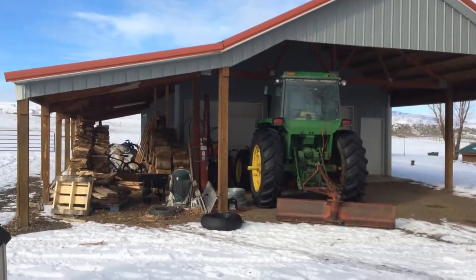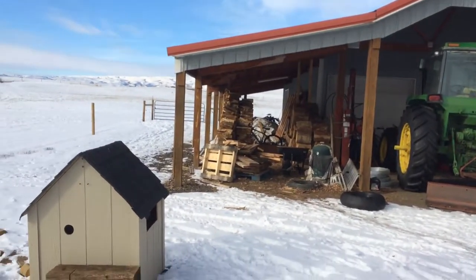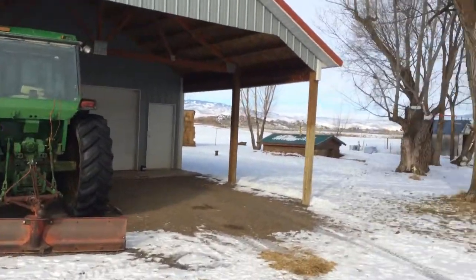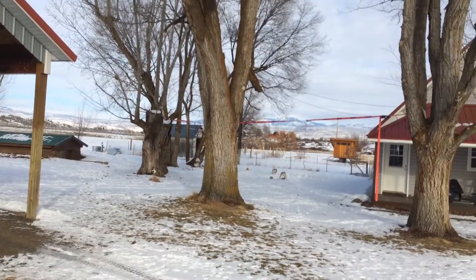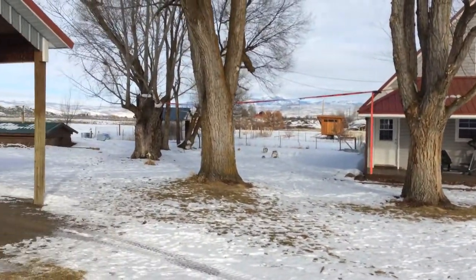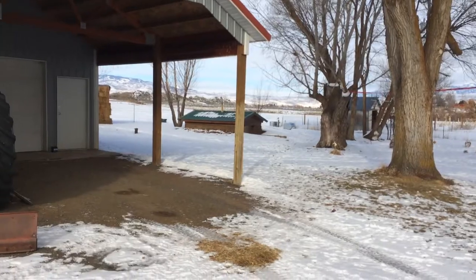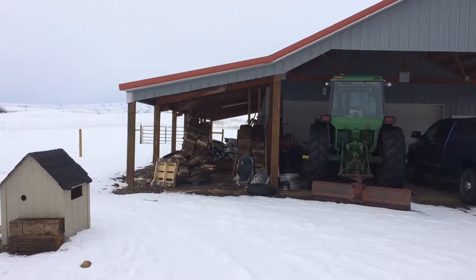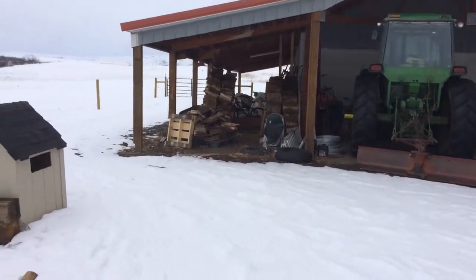So there's our tractor we got. There's our wood pile, and so this is behind the house, and we got Jax doing the limbo there, and you can see the chicken coop on the other side there. All right, let's move on. So I wanted to take you back here.